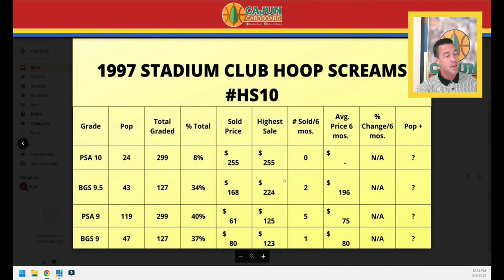What else stands out to me? This number right here, 0, stands out. No PSA 10s have sold in the last 6 months. No PSA 10s have sold in almost 2 full years. We're coming up on 24 months. We're about 22 months since the last PSA 10 sold, and like we said, it sold for $255. So it'll be interesting to see where the next one sells.